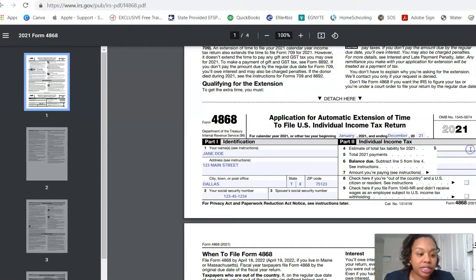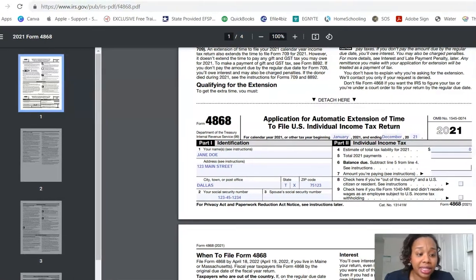If you are just clueless, a lot of times some people put zero, but if you know that you're going to owe, it's definitely a best practice to put something there and not leave it at zero. But I've seen people who leave it zero.